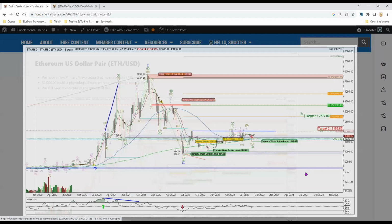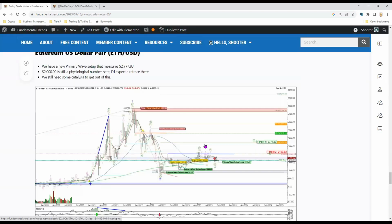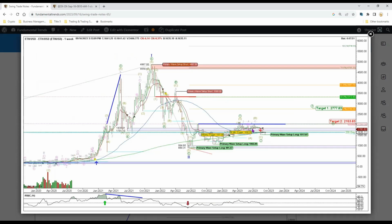Okay. Now, Ethereum looks good here. New primary wave setup at 1517 with a 90-minute trigger at 1628. So if you don't have a position, you could start a quarter position here. Now, one thing before I forget on Ether is sometimes this is indicative of an ABC pattern that's become extended. Sometimes. So this could be A, this could be B, and we could still get a C.